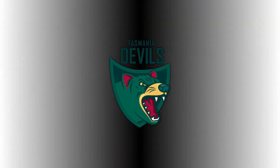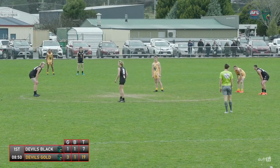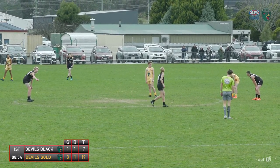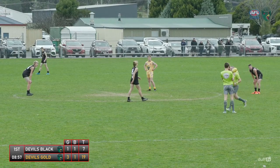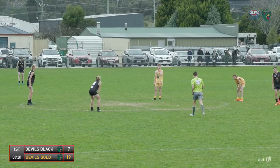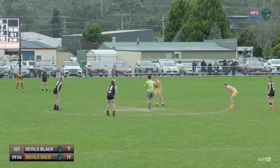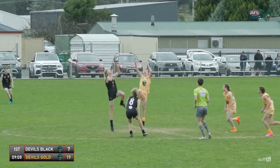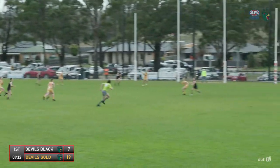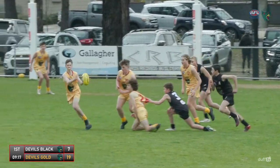So a great response from the Devils Black, who have now been able to wrestle back some momentum after the Devils goal got on top. So 3-1-19, Devils Black 1-1-7, ball back to the middle. So centre clearance is all important. Getting the ball forward into your forward half, allowing opposition to be able to defend from turnover. So again, Farrow driving the ball forward.